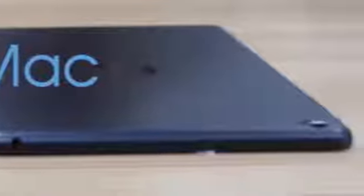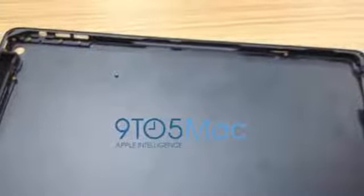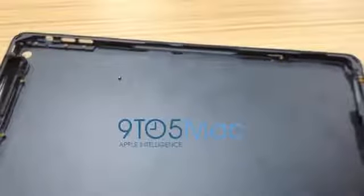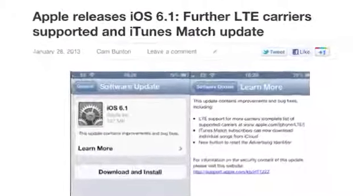Now these pictures, at least to me, they do look pretty legit. There's a bunch of different angles and you can see where everything would fit into this case, but at the same time there's really no way of knowing if these are real or not. They could be photoshopped, they could be some sort of model that someone cooked up to fool us. Either way though, I don't think it's too much of a stretch to suggest that Apple will be implementing the design of the iPad mini in at least the future iPad models and maybe future iPods or iPhones down the line as well.